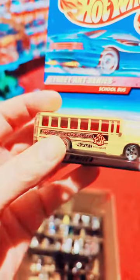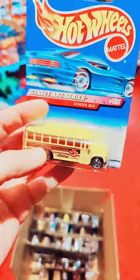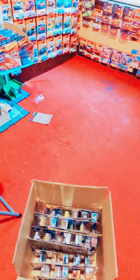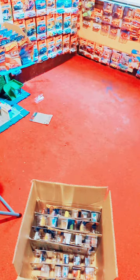Anyway, that's the school bus. It came out in, this is 1900s, let's see. Should be right there. 1989? 1998. Dyslexic. 1998. All right, so that does it for those.